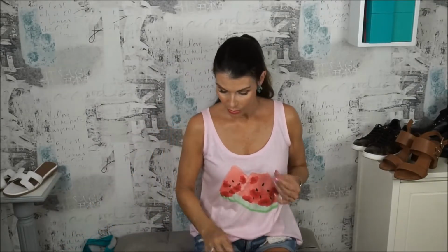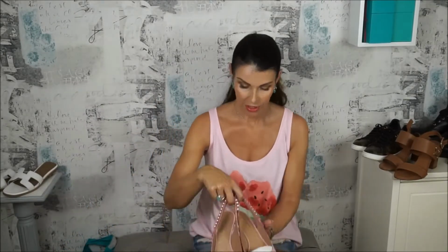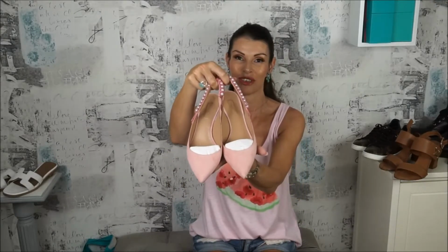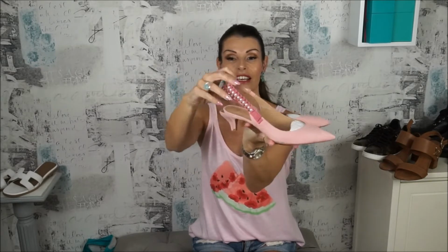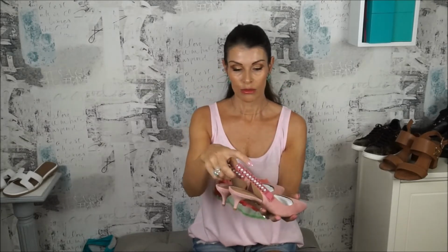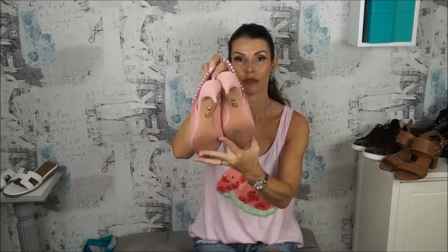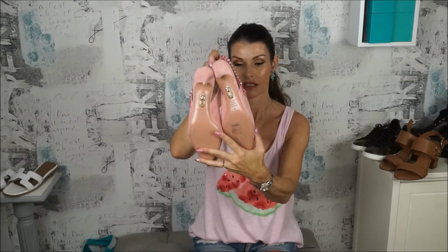And over to this one. This is the Aquazzurra. Not sure if I pronounce it right. Got the pearls here in the end. And this one also I got in 39. So I would say this one is true to size. It's very pretty. Very comfy to walk in.